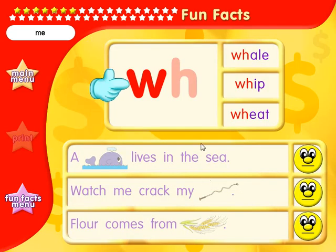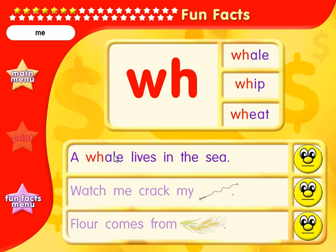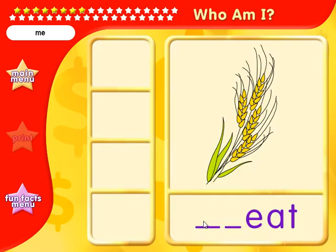Thief. These two letters, W and H, make the sound blend W when they are joined together. Let's say it together, W. And again, W. Now these words over here contain the sound blend W. Whale, whip, wheat. Use these words to complete the sentences below. A whale lives in the sea. Watch me crack my whip. Flour comes from wheat. Who am I? Choose the correct blend of letters to complete the word.